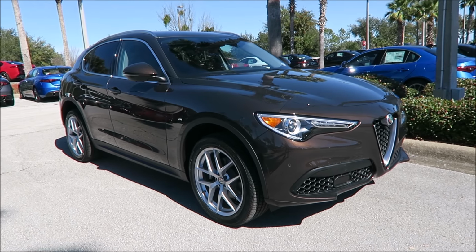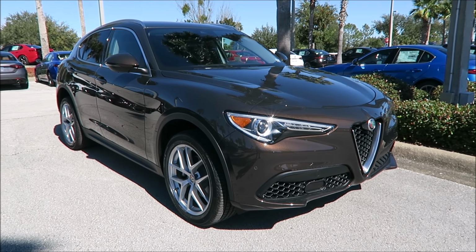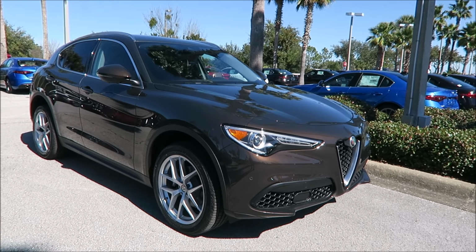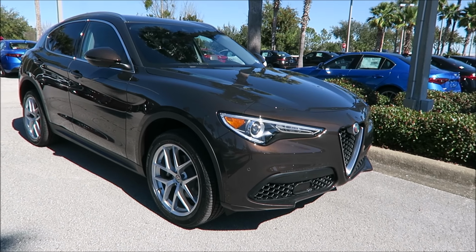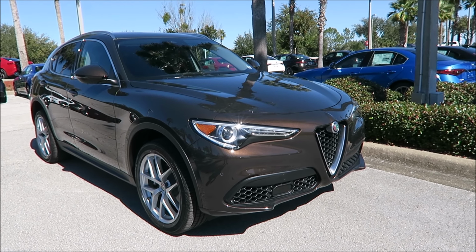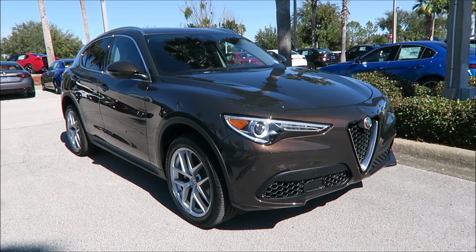Tell me, what do you guys think of our first 2019 Alfa Romeo Stelvio Lusso? This is the luxury that the Alfa Romeo needs, in my opinion. It's really something that's classy, but something that is sporty at the same time. You get the best of both worlds, practical, and it's not sacrificing anything. You get everything in one. We have a couple more that are on the way that are going to be amazing, which I will have up within the next week here.